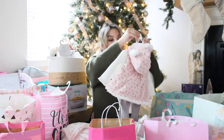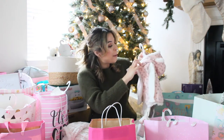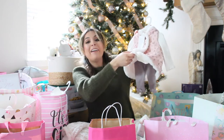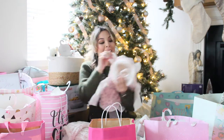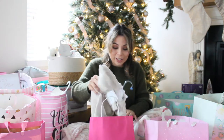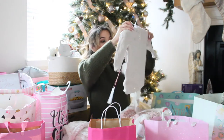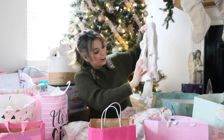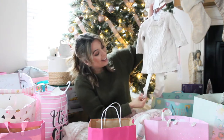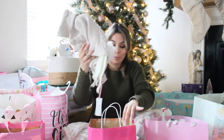Oh my gosh. How adorable is this? This is size 3 months. I love it. Look at her. Oh, thank you so much. Oh, it has the little ears too. How cute. This is beautiful. Cupcakes and Cashmere. Ikumi. Look at her. I think this one is 0 to 3 months. Oh my gosh. Que lindo. She's gonna look beautiful in these. Thank you so much, girls. Love you all so much.